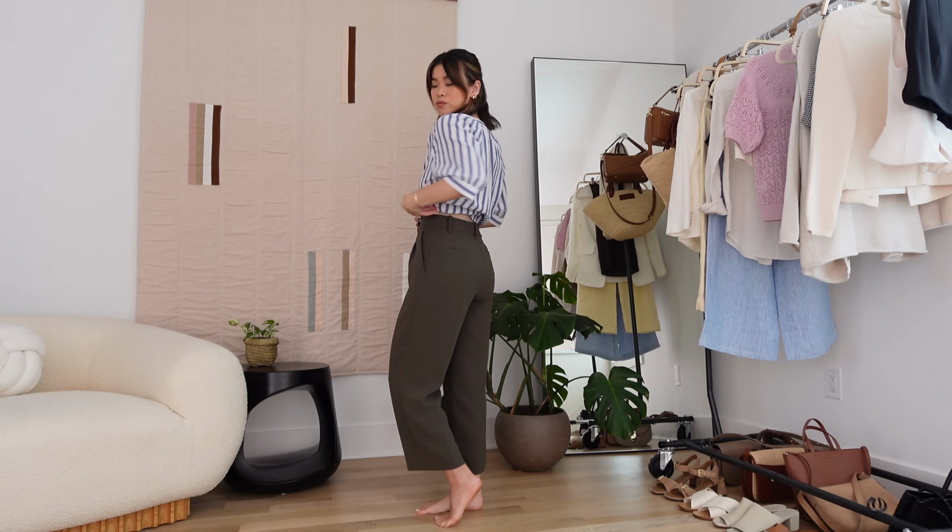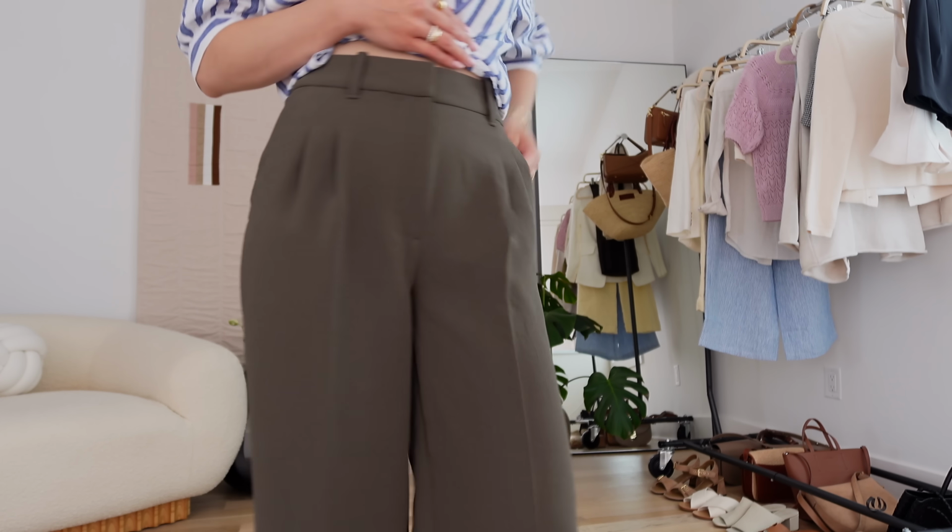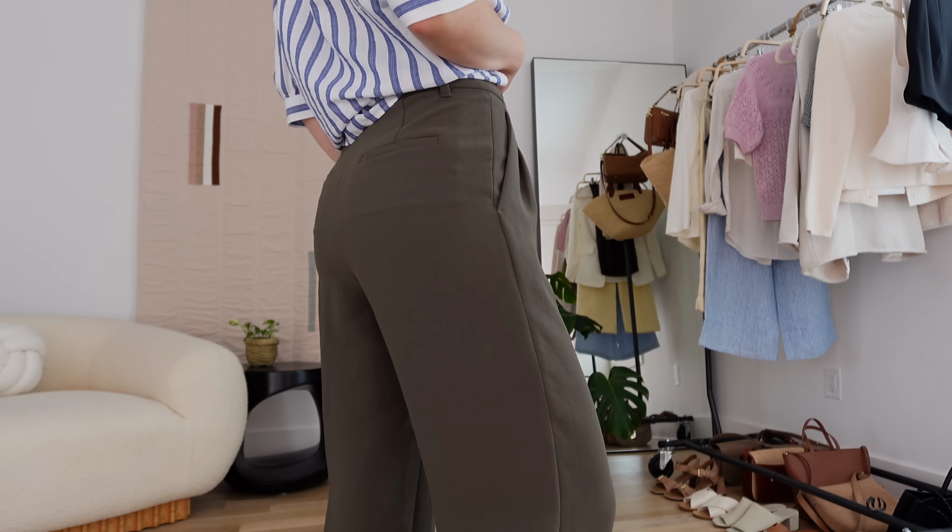Starting off with this look for Monday, I've got on some of my favorite tailored pants. These are the effortless pant from Aritzia, and these ones are actually the crop length, so they are perfect for sandals or flats. I love where they hit on my ankles. They're also in this really beautiful deep olive green. It's such a gorgeous color.